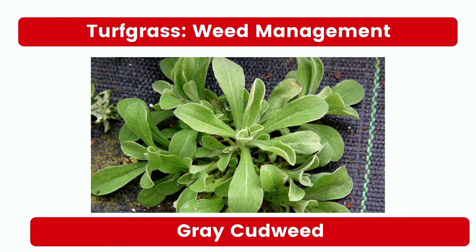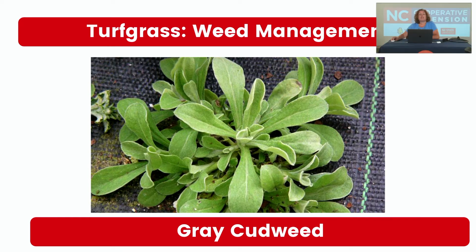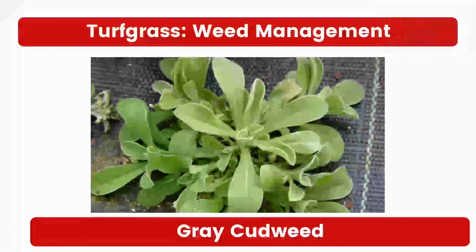Gray cudweed is a cool season annual, and this forms a basal rosette when it's young. So you'll notice there's like a swirl of leaves that go around a center point. The underside of the leaves of this plant are grayish in appearance, and they are woolly or kind of fuzzy to touch. This can be treated with atrazine in all warm season varieties. So all the grasses we talked about, you can safely apply atrazine to help control this weed, and it can be used as a pre or post-emergent control.